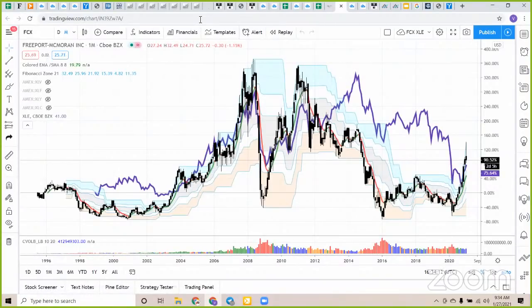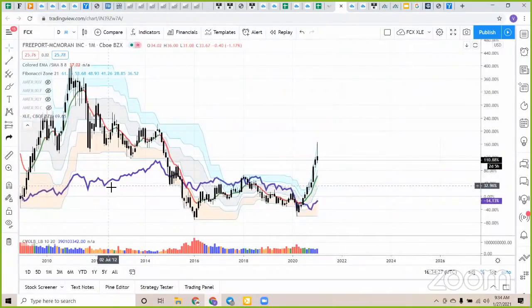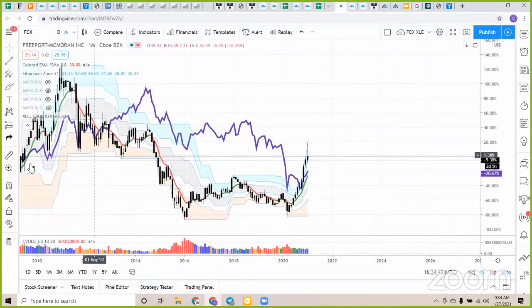Freeport-McMoRan is one of the key positions in COPX, which again is going to diversify you into all of the copper miners. That way we don't have a single risk in one company. But just look at this massive gain that we had the last time we did a crash. And you can see Freeport-McMoRan climbed over 440% in just 2 years. And what's Freeport-McMoRan doing right now? It is skyrocketing higher.